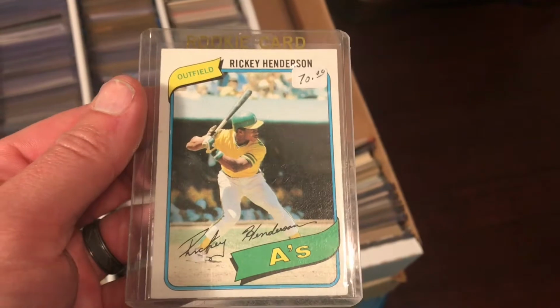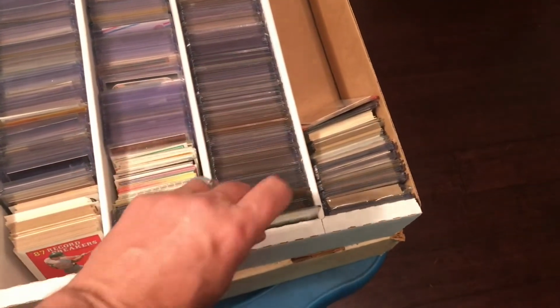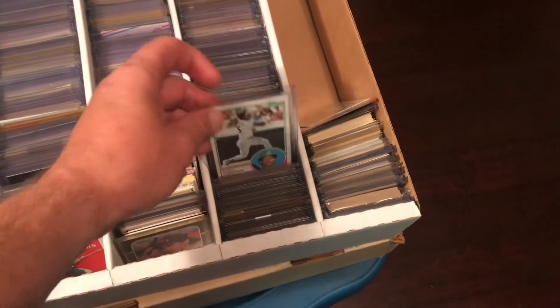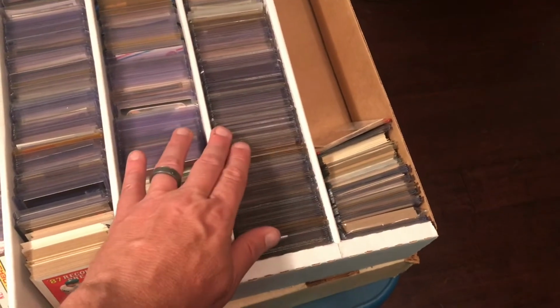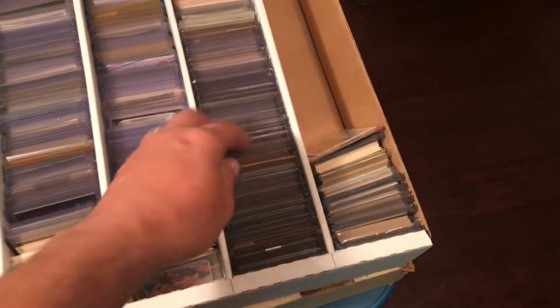That card's not that bad. It's not that bad at all. I wouldn't pay 70 bucks for it, but these are all 80s Rickey Henderson. They go from 80, which is his first card, all the way to 86, I think was the last one I saw in there. And then they went into the Fleer, so you had his 81 Fleer.